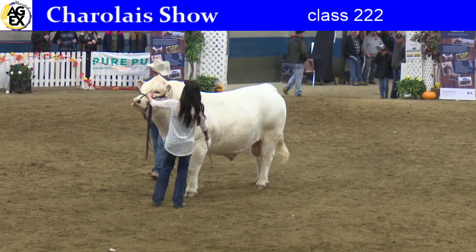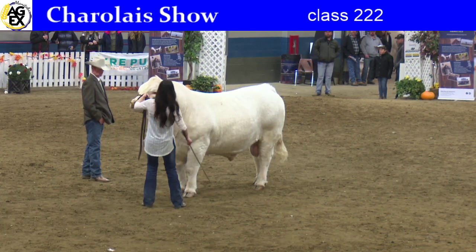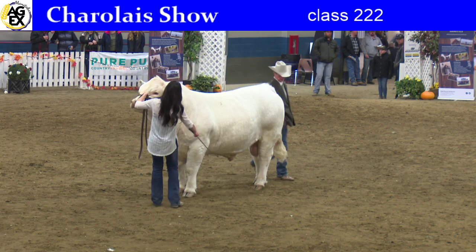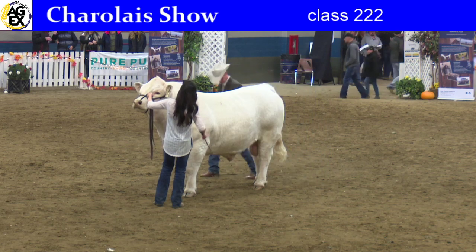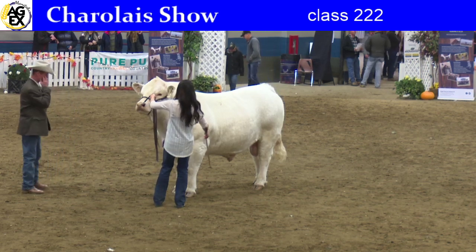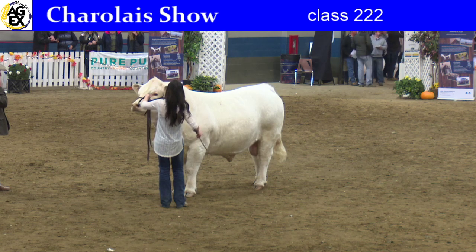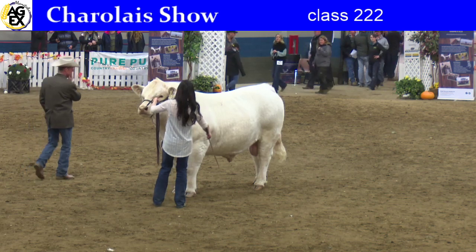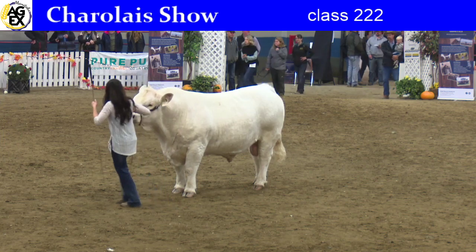Now coming into the ring is our second of three splits of Speckle Park heifer calves. Heifer calves ranging in age from youngest being January 29th up to January 16th. And the Charolais side, class 222, the two-year-old bulls, entry 326, High Bluff Dorado, 74E. It's an entry of High Bluff Stock Farms and Mitri Farms. SCX Triumph, 50B, and a High Bluff Esperanza, 142A.